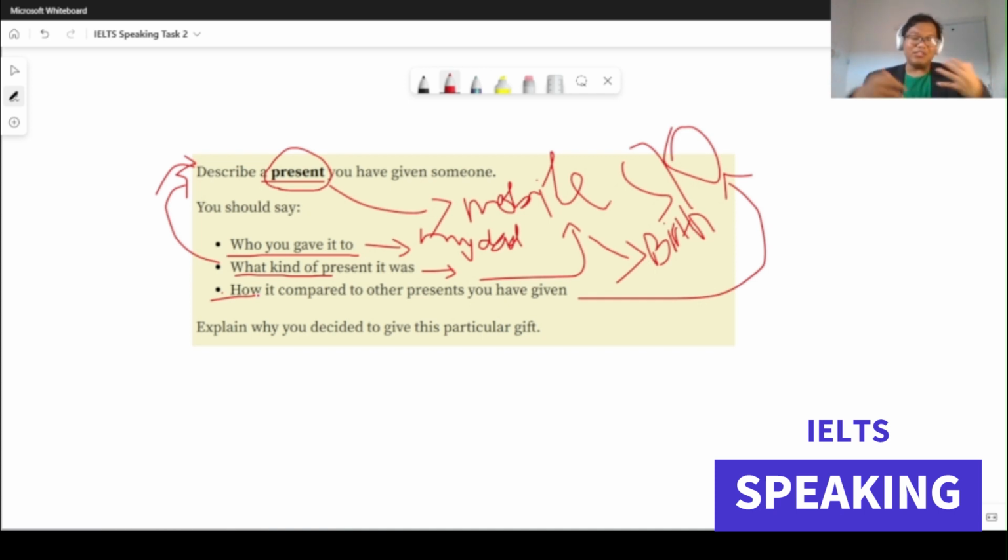So please make sure that you do have enough room to differentiate your answer for each prompt. Okay. And then lastly, explain why you decided to give this particular gift. All you have to do is just continue expanding, right? Now, do note that you do not have to have a separate body answer for each prompt. They can be combined, as long as you answer all the questions.